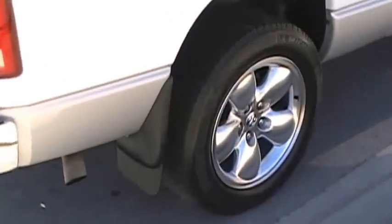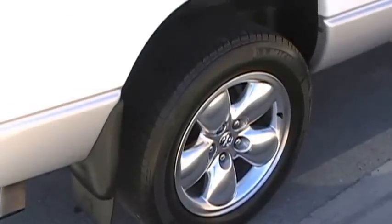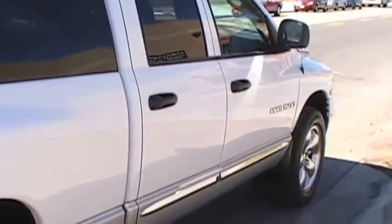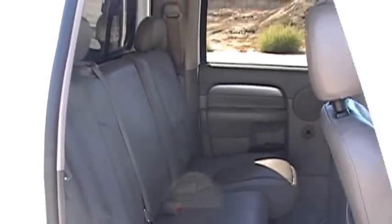This original owner also decided to upgrade the rims on this. This is the 20-inch rotor upgrade, and you can see it has alloy wheels. And it does have the quad cab. Nice roomy interior.